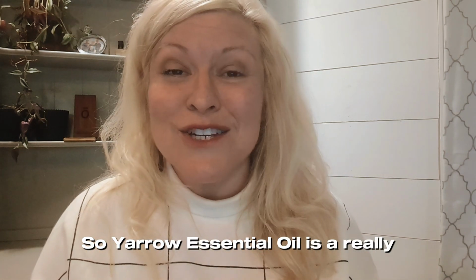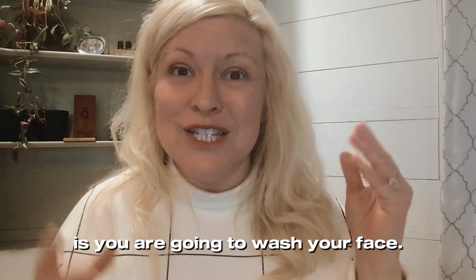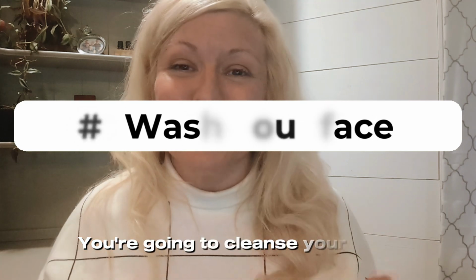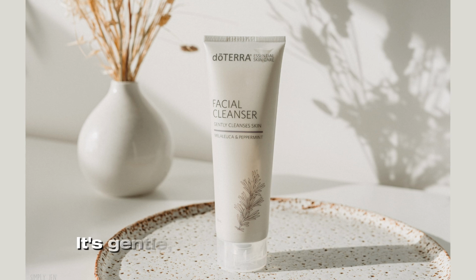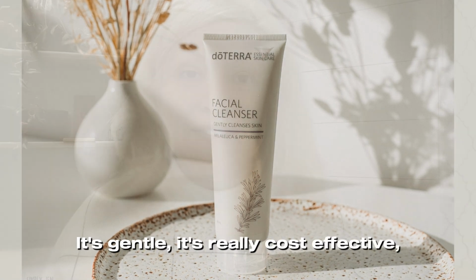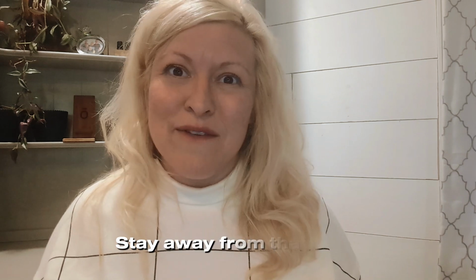So Yarrow Essential Oil is a really great part to add to your healthy skincare routine. So what you're gonna do is you are going to wash your face. You're gonna cleanse your face. I love the doTERRA Essentials Cleanser. It's gentle, it's really cost effective, it's safe, and it doesn't have toxins because so many cleansers that you buy at the store are just full of toxins. Nasty. You don't want that on your skin, right? It gets into your bloodstream in less than 30 seconds. Stay away from that stuff.